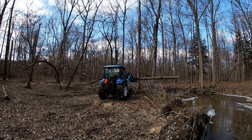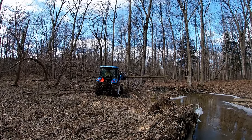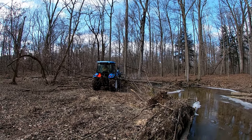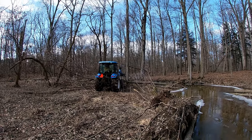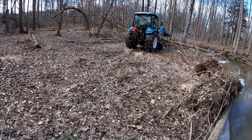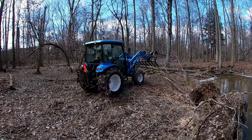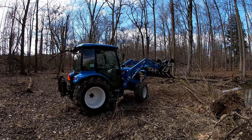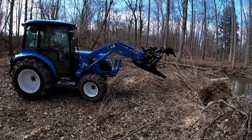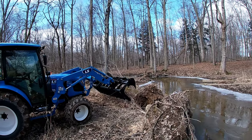Got two cameras filming it. That thing's just a beast. The GoPro's gonna show it better, but still. Wow. All right. That's nice. We might grab this little stump out of the way or something, or this little branch.